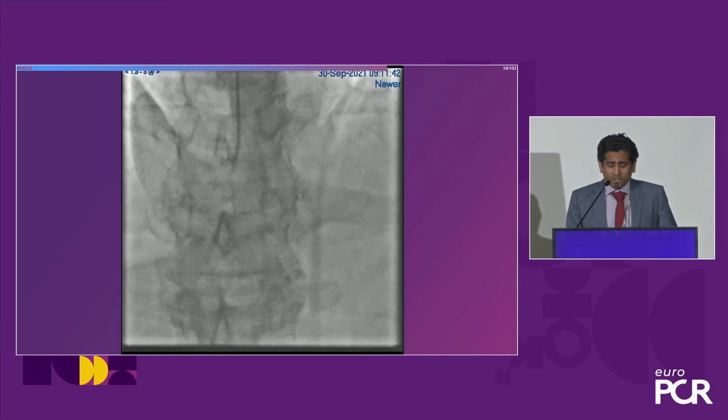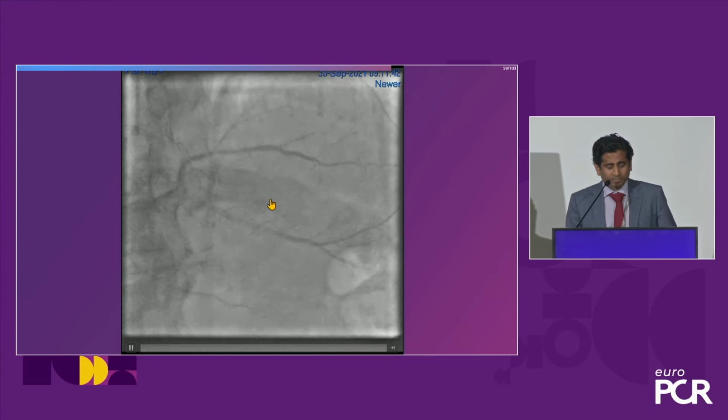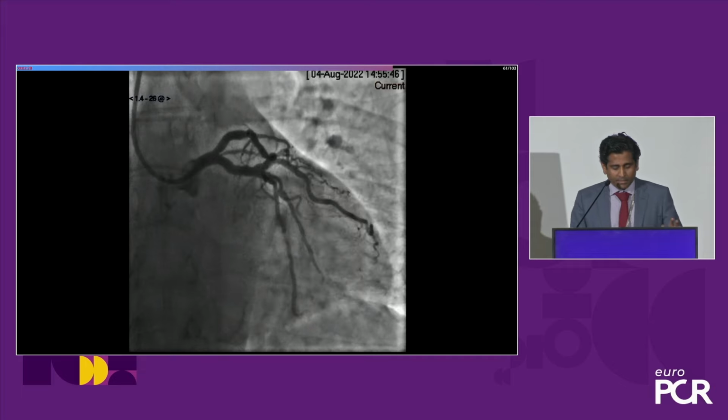Came back for a check angiogram at 6 months. You see the dissection is nicely healed, and the vessel is possibly remodeled. And you can compare that. Oh, sorry, I could have compared it, but anyway.